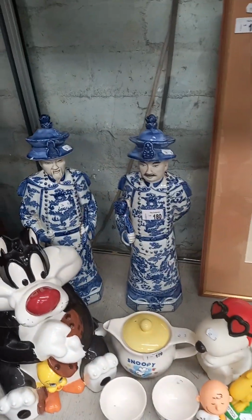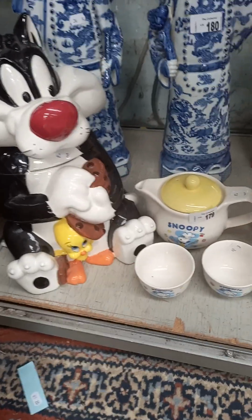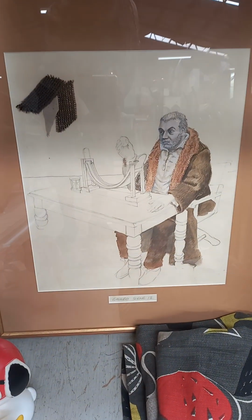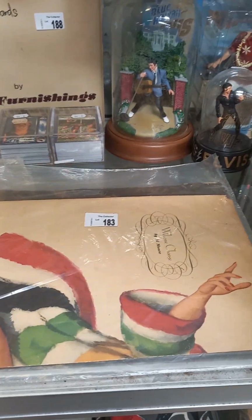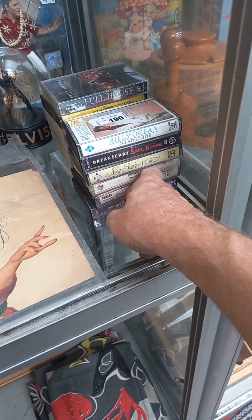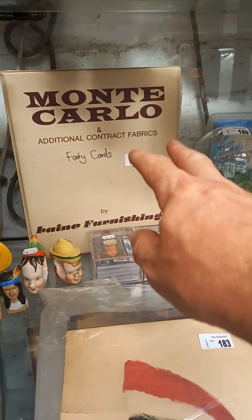Big pair of the blue and white Chinese figures. There's a little chip off his hat you can see, but it's in a little plastic bag. And this is a cool lot of all the cartoon themed ceramics and stuff. Great pair of retro curtains. This is an interesting little mixed media piece, a costume design for Galileo, scene 13. Cool original pin-up girl centerfold poster. More good lot of cassette tapes, Van Morrison, Ry Cooder, The 12th Man. John Farnham, bloody hell. Billy Ocean. There's heaps of Nina Simone, cool little group. Elvis. Good footy cards.